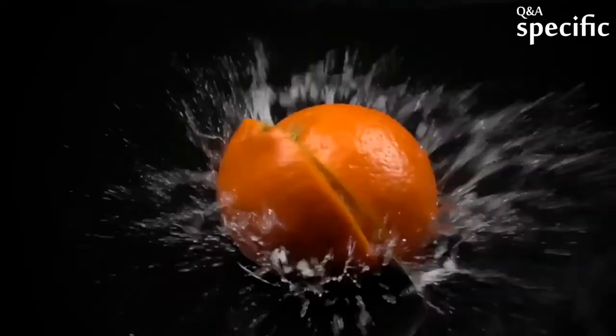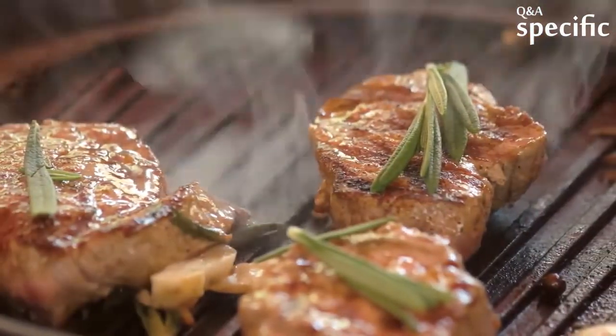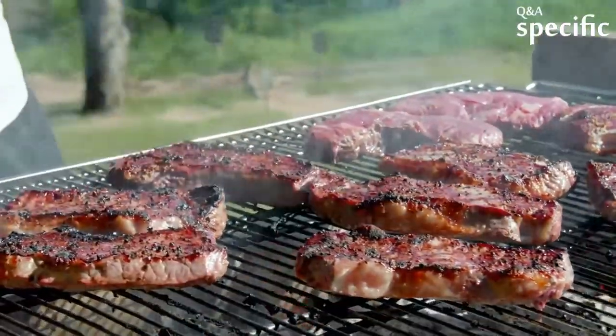Tenderize tough meat cuts. Even the thickness for even cooking, like chicken breasts or skirt steaks. Speed cooking, like chicken piccata or country fried steak.